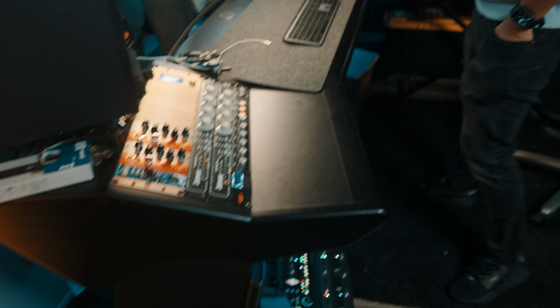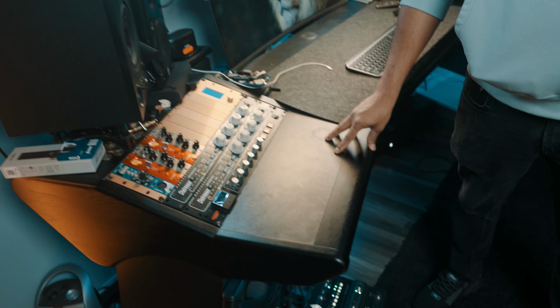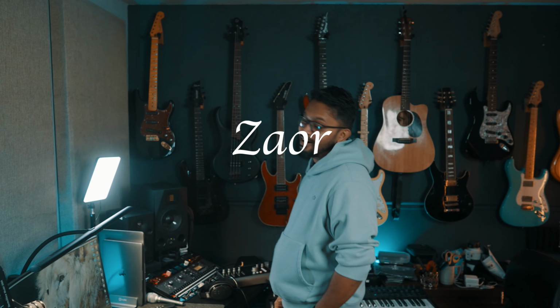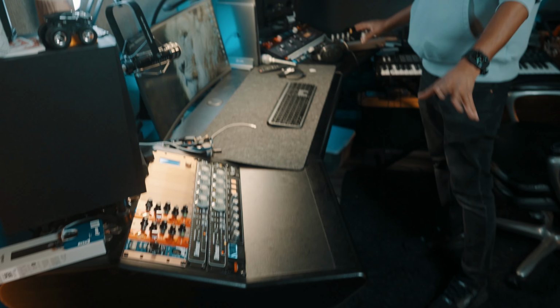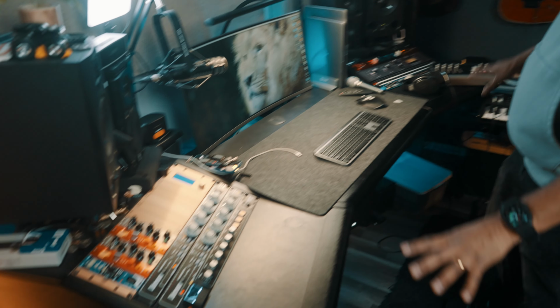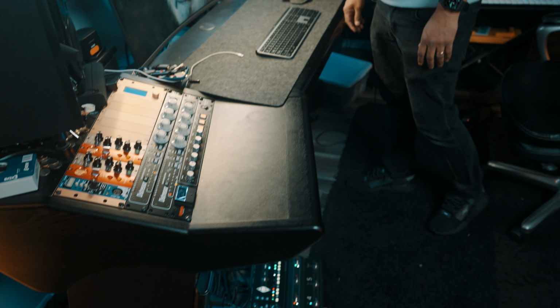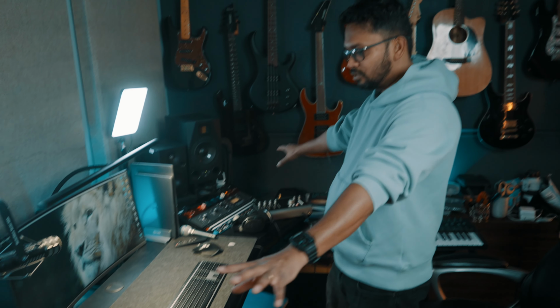All right. Yep. So I've got this cool desk. What is the name of the desk? Zoar. Yeah, pretty unique name, but yeah, I love this desk. It's pretty compact, especially the room that I am in. It's quite small, so it's a pretty compact desk. Has a rack space on left and right. It just serves it better when you're mixing. You're just reaching out quickly to your equipment.